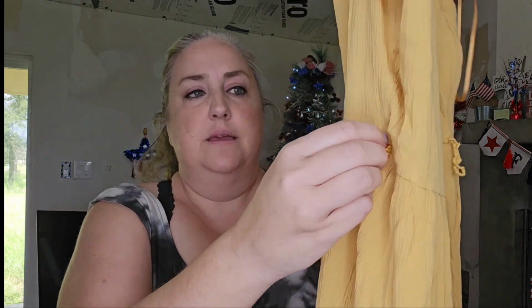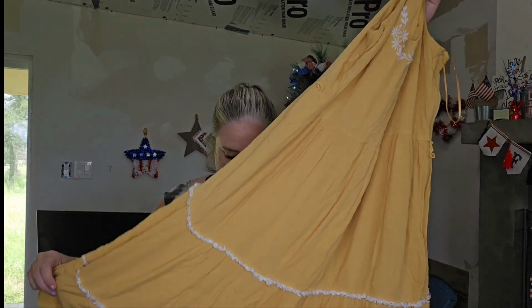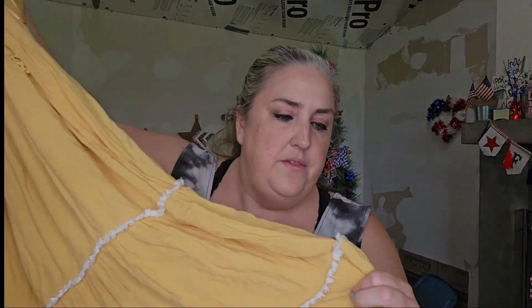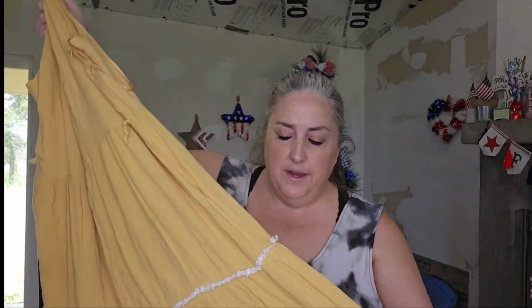It falls below your knees, and it is missing a belt. That's the sucky part: it does have the little belt loops, but it is missing a belt. Overall, it's still really cute. It is lined, so it has a liner underneath, and it has these white kind of tufts. Really cute. Anyways, I like this.